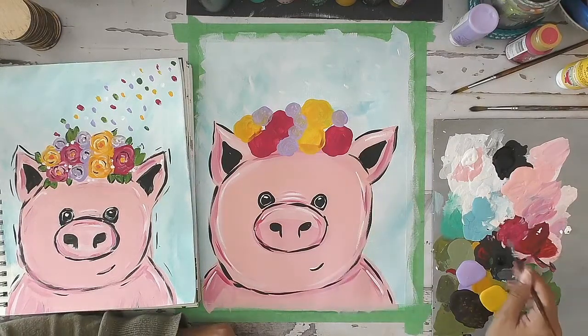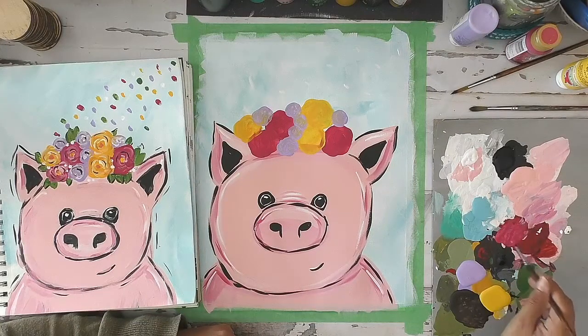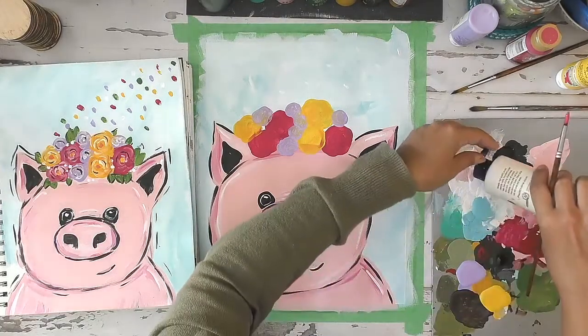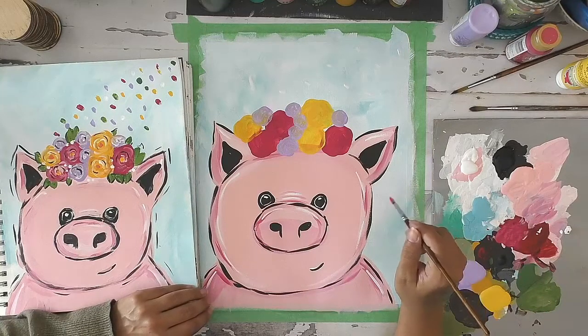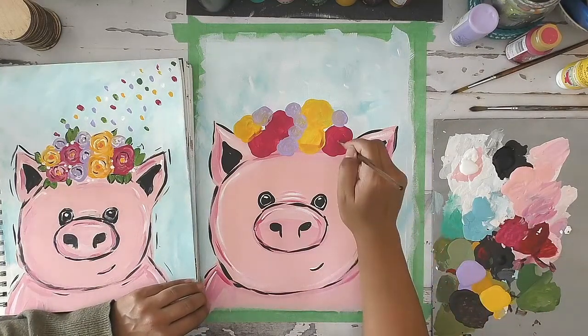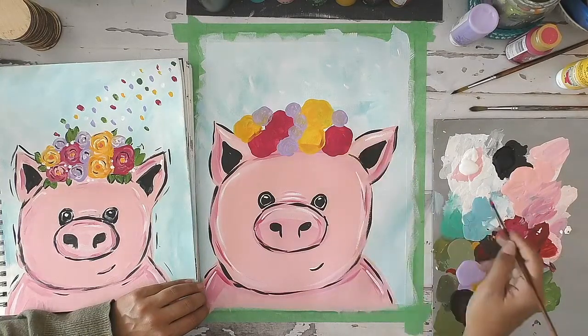flowers. So we're going to start with our large pink flowers. And the way that I do my flowers is I load my brush up with that original color, and then I dip it in white. And what we're going to do is create little brush strokes from the center that mimic a parenthesis or a smiley face, and we're just going to start and do small little brush strokes and then work our way out.